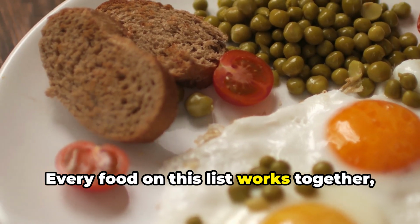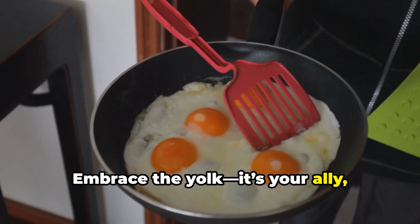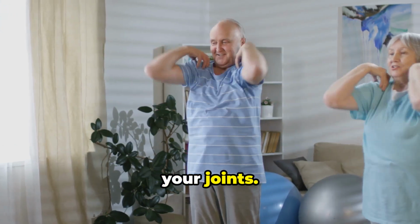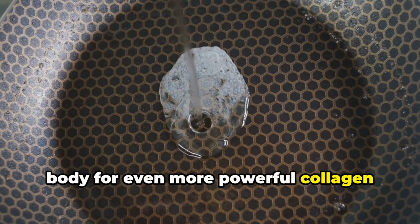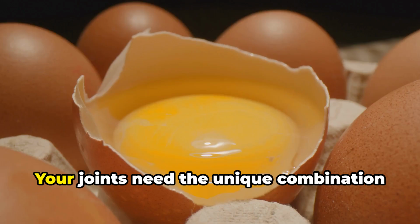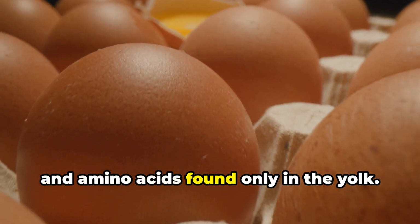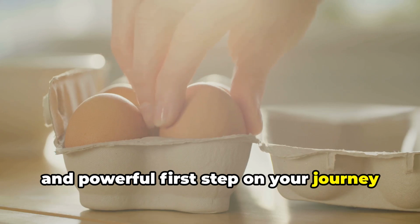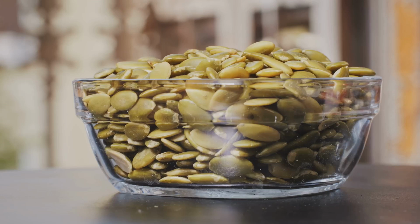Every food on this list works together, but egg yolks are your starting point. Embrace the yolk, it's your ally, not your enemy. Start today, and feel the difference in your joints. Remember, the nutrients in egg yolks prepare your body for even more powerful collagen sources coming up. Don't let outdated fears keep you from this healing food. Your joints need the unique combination of fats, vitamins, and amino acids found only in the yolk. It's a simple, affordable, and powerful first step on your journey to pain-free movement. Let's move on to the next collagen-boosting food.